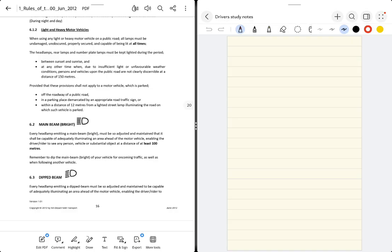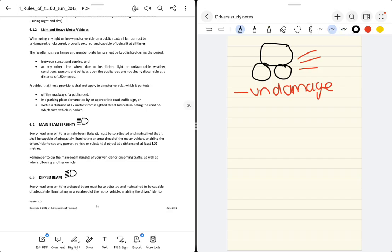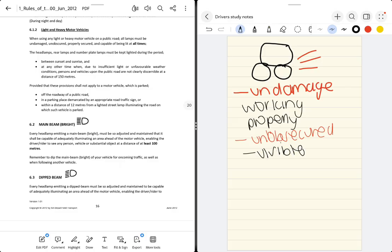Okay, so when we're using a light or heavy motor vehicle, I need to remember that whenever we're in a vehicle on a public road, all lamps must be undamaged. When they say undamaged, it means they must be working properly. Then they said unobscured, which means it has to be visible. And then the other thing they said, it must be properly secured, which means it must be in place.